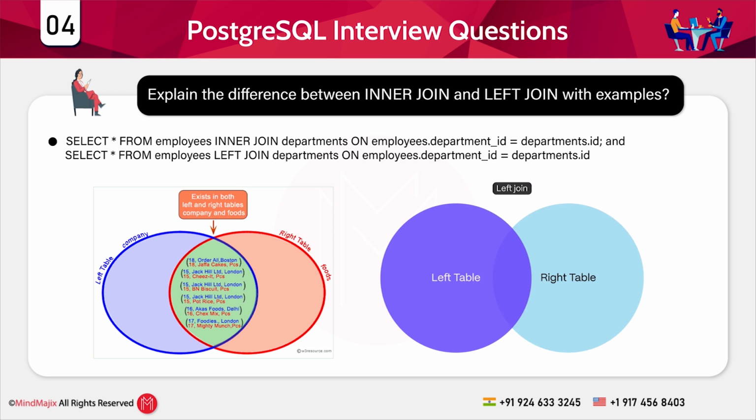As we have already seen in the previous questions, inner join is that particular join that returns only rows that have matching values in both the tables. Whereas a left join returns all the rows from the left table and the matching rows from the right table, with nulls for non-matching rows.